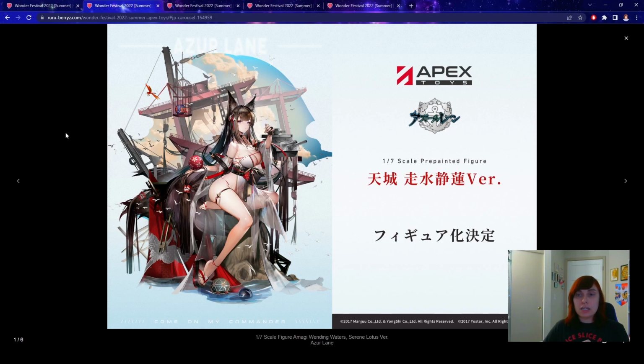All right, so next up, we have, yet again, more Azur Lane figures. So first, from Apex Toys again, we've got 1/7 scale figure Amagi Wending Waters Serene Lotus version. So this is obviously just an announcement that they want to make this figure. We don't have a prototype or anything yet.